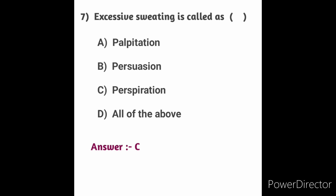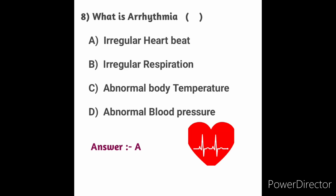When someone is exercising, the speed of the heartbeat automatically increases, and at that time sweating automatically comes. One more thing, when a person feels stress, they also automatically get sweating. The answer is C, perspiration. Next, moving on to the eighth question. What is arrhythmia?